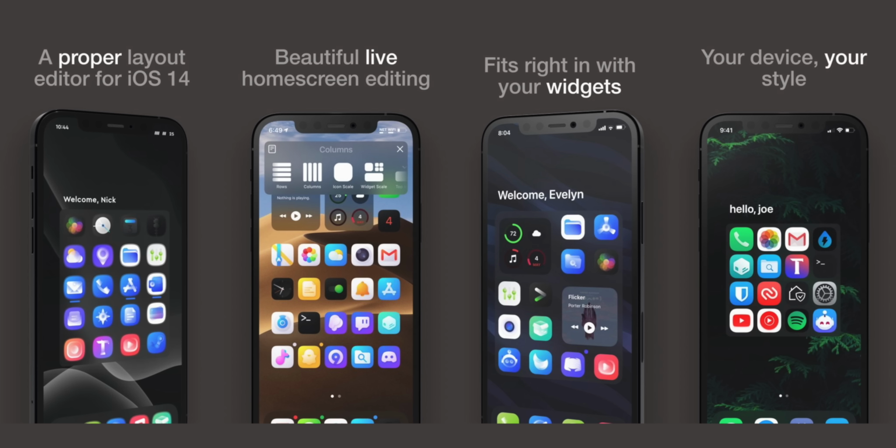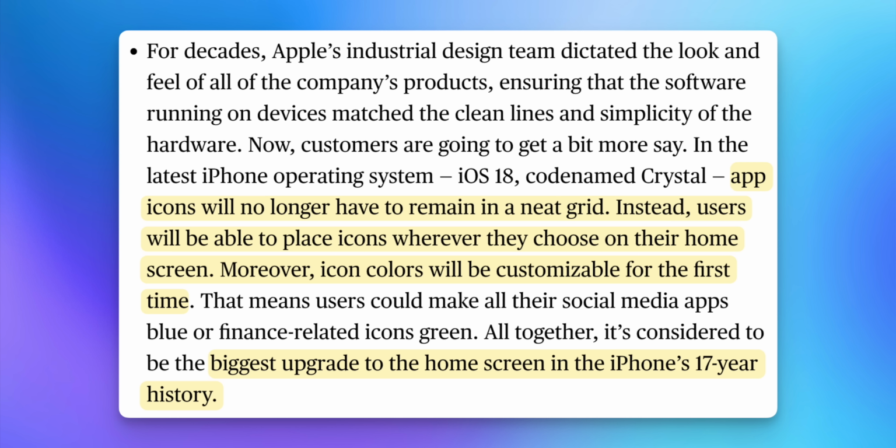And I remember back in the past, that was one of the top reasons that I jailbroke my device, because I can move those icons to wherever I want so I can see the wallpaper behind it and create little designs. So it looks like that might be coming in iOS 18, which I will be stoked if that actually happens. And also the icon colors will be customizable. Now it's not gonna be full-blown custom icons like you have on Android, but you might be able to change the color of certain applications, maybe based on a category.